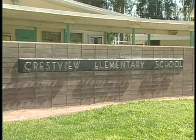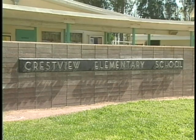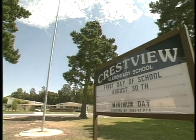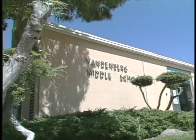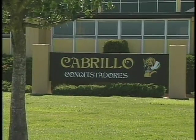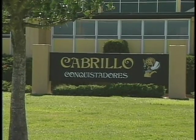Two elementary schools and a middle school provide educational opportunities for children living on base. Crestview, grades K through 5, is located on the main base, and Los Padres, grades K through 5, is located in East Housing. The Vandenberg Middle School, grades 6 through 8, is also located in East Housing. High school students are bused 5 miles to Cabrillo High School in Vandenberg Village.